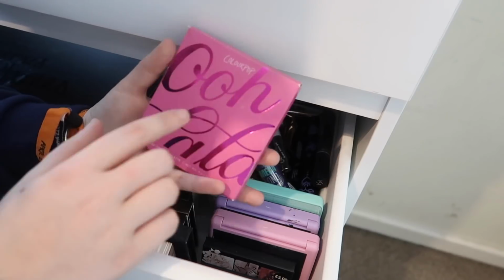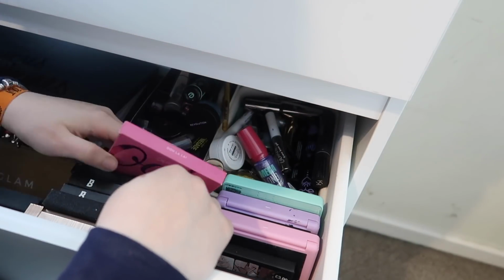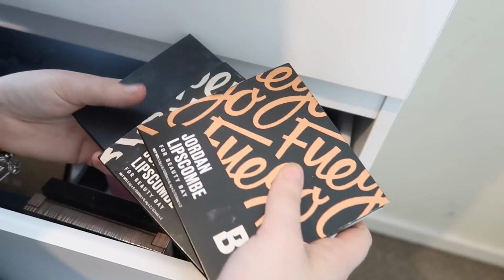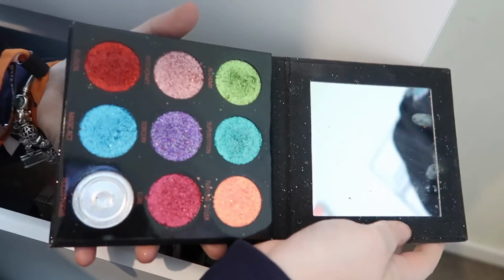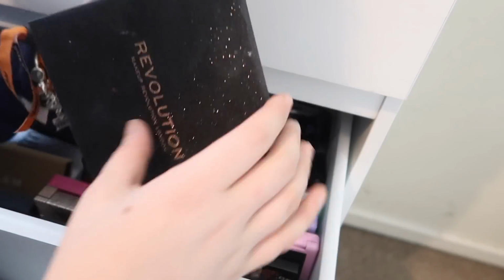Next up, I've got my Colourpop Ooh La La palette, once again in the cardboard packaging, so you must know I like it. I love that one. And then I have my 3 Beauty Bay palettes by Jordan Lipscomb. I've got this Revolution glitter palette in Abracadabra. That one fell out when I was doing a video, but this is really good for festival makeup looks.